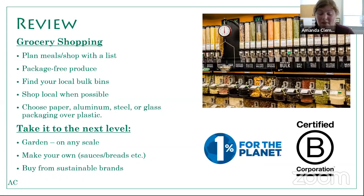And you can also, if you have the time, make your own sauces and breads and cookies and all sorts of different things. Because if you think about it, especially when you're making things like breads, a big bag of flour comes in just paper packaging. A lot of times bread comes in a plastic bag or cookies come in a plastic tray. So if you have the time, you can make your own things.